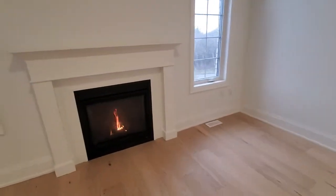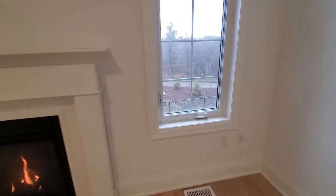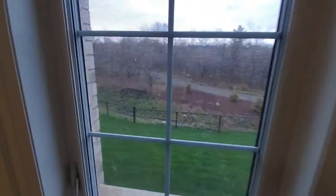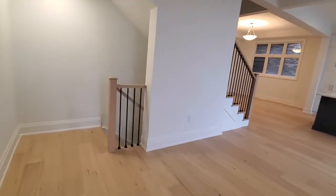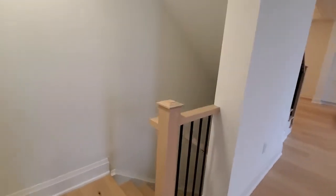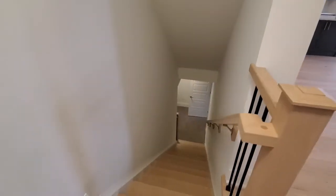It's a huge kitchen. Here is the living or sitting area, or great area, I would call it. Windows also at the back, watching the backyard, fireplace. Now these stairs go to the basement, and I'm going to show you the basement later on. It's not finished, but you can sit.